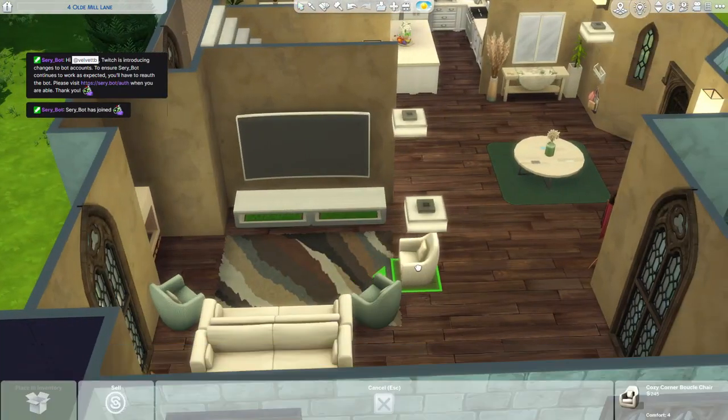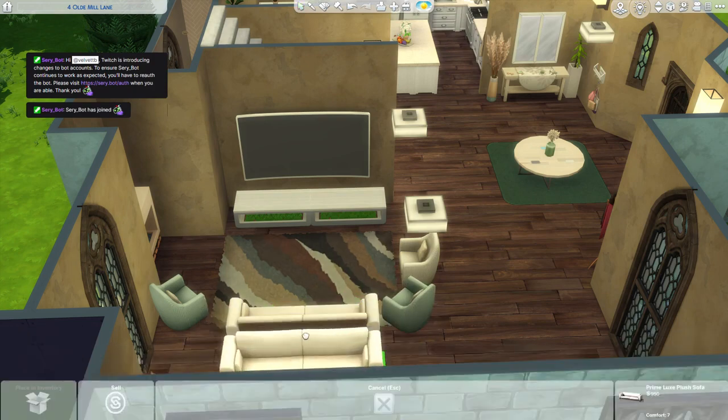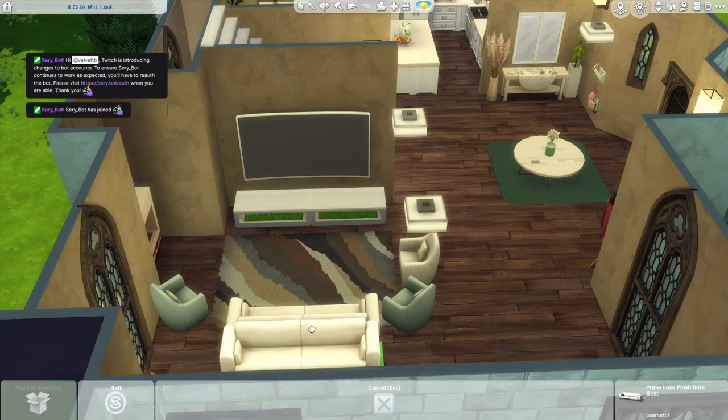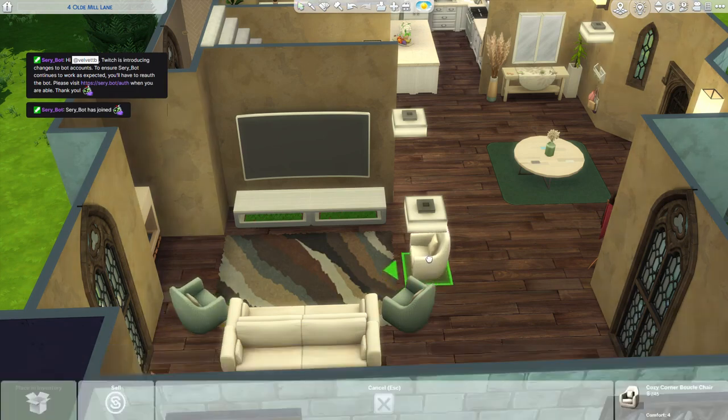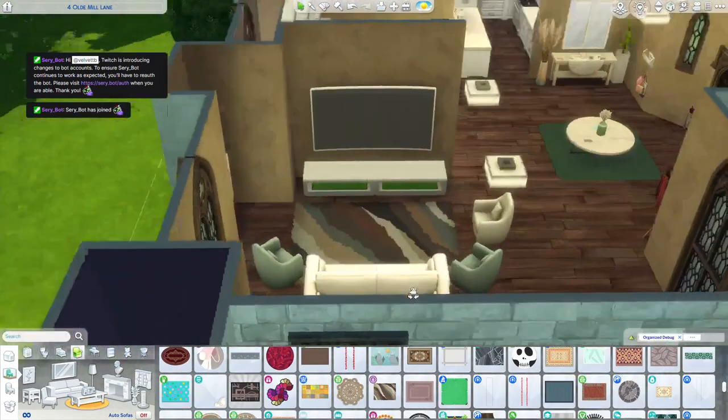I think this is pretty unscented. Hang on, what have I done? I've done some strange things here. Let's go. It's definitely not scented. All right, that makes more sense. We can put a little end table in there.